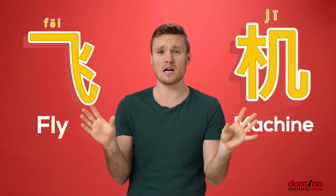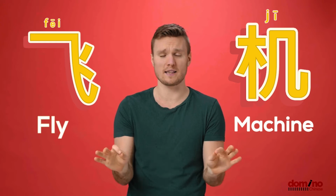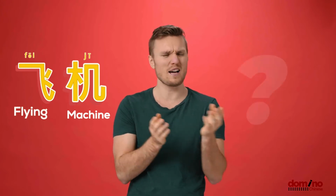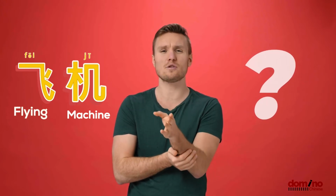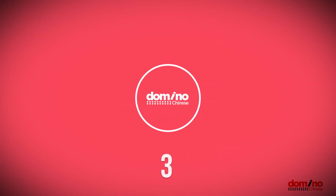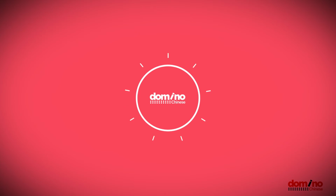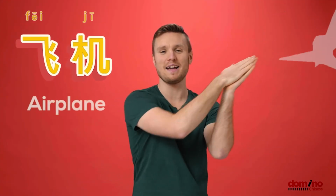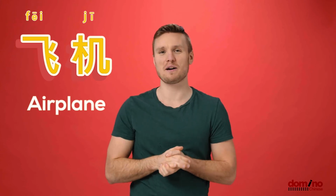We can use each character on their own, and they're super useful like that. But now that we squeeze them together, we get another word. It's super useful. Flying machine. I'll give you 3 seconds, and now you have to tell me what it means. Yes, fly plus machine, we get an airplane. Now, quite obvious when you think about it, no?